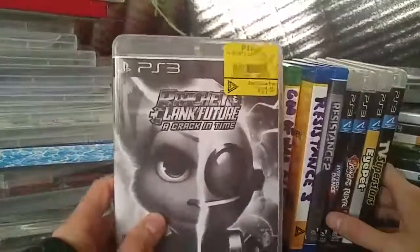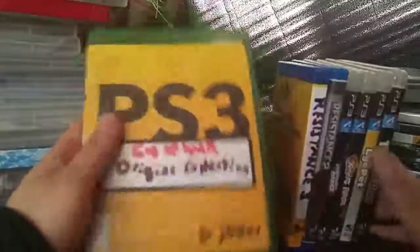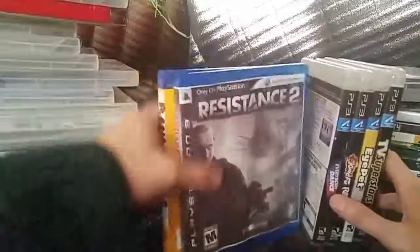Ratchet and Clank: A Crack in Time. Again, haven't played. God of War Origins. Yeah, I know it's in this really awful case, but I don't really have anything else. Resistance. Same for Resistance 2 and 3, unfortunately. I got these blue cases.